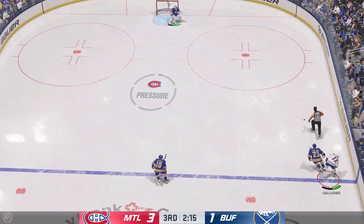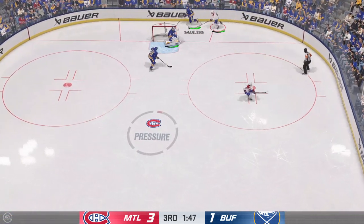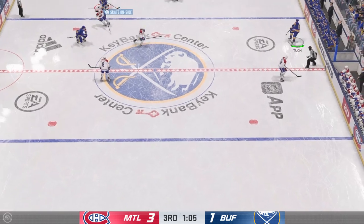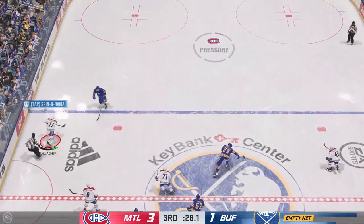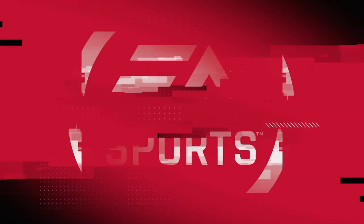Slides it quickly to Gallagher. Buffalo's gained possession along the boards. Working the puck deep inside their own end. And he slides it quickly to Tuck. On the right side, set up ahead into the middle of the ice. Moves it quickly over to Gallagher. The Sabres have pulled the goalie for extra attacker.